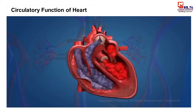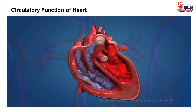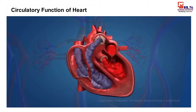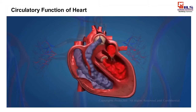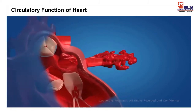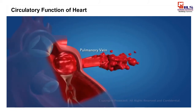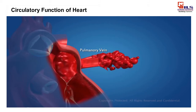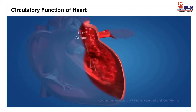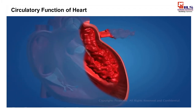Now, you have seen the structure of the heart. Let us find out how it works. The blood becomes oxygen-rich by absorbing oxygen in the lungs. The function of the heart starts when oxygenated blood is carried from the lungs to the left atrium of the heart by means of the pulmonary veins. The left atrium relaxes, this blood is pumped into the heart. When the left atrium contracts, the left ventricle relaxes simultaneously. The left atrium pushes the blood into the left ventricle through the one-way valve.